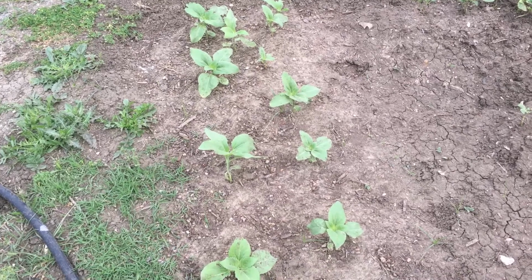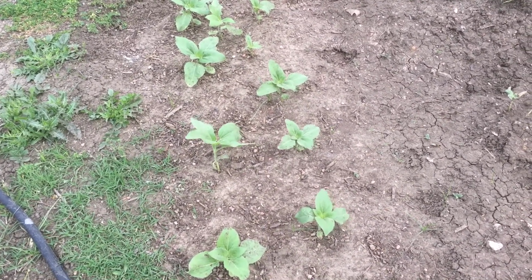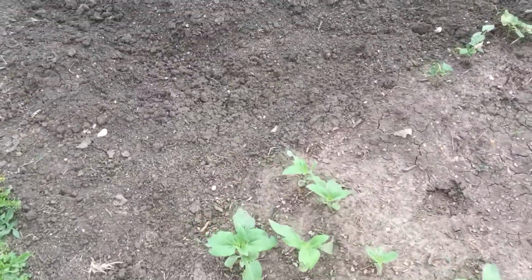Here are my mammoth sunflowers. They're doing pretty good. I'm hoping that the wind dies down about the time that they get 2 or 3 feet tall, or they'll take a blow as well. Let's go look at my tomatoes or tomatillos.